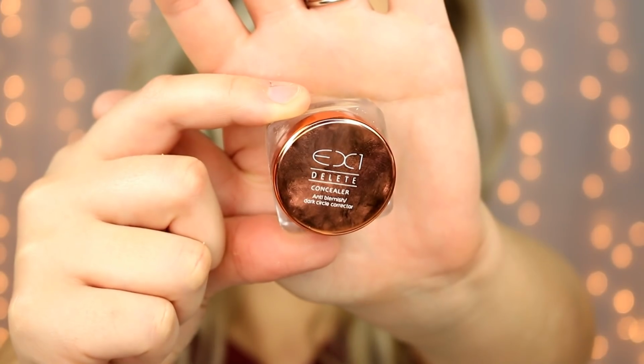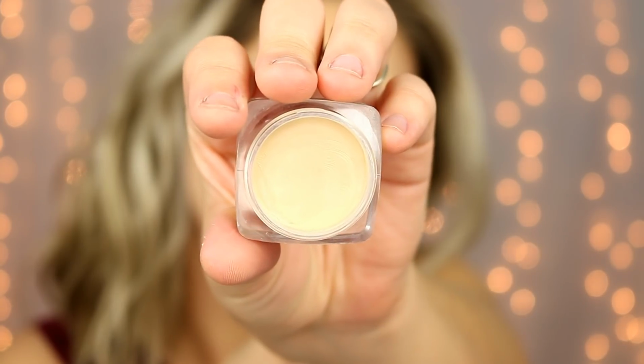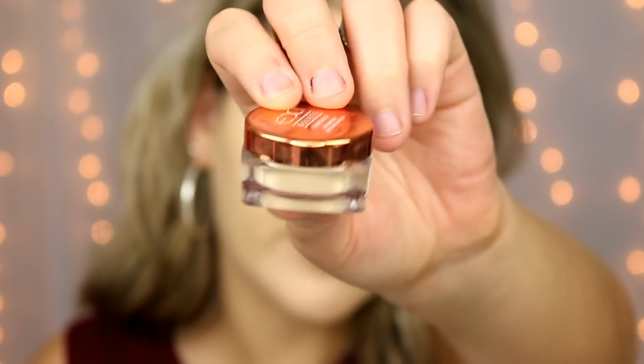So moving on to concealer, I have two different ones to show you guys today, so we'll be applying one to each side. I have the Delete Concealer Anti-Blemish Dark Circle Corrector. It's just a cream concealer in a little pot form. There are 5 shades on the website. It says paraben free, 100% oil and fragrance free, non-comedogenic, perfectly matches your skin, lightweight, smooth finish, conceals and heals blemishes, and buildable yet breathable. So I don't really know. I'll have all the prices and stuff listed below because they apparently don't sell it on the EX1 website.